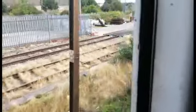Should we go sit down? You can, I might look out the window more. So I think we are going to be passing Peterborough. I don't think this is stopping at Peterborough. I think it's stopping at Peterborough and Stevenage. So this train's calling at Peterborough, Stevenage, and London King's Cross.